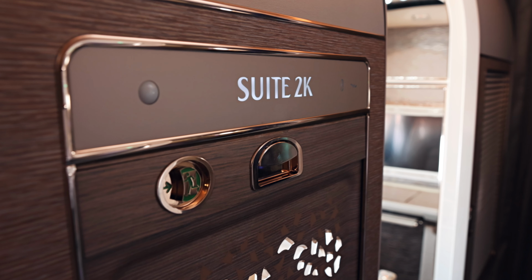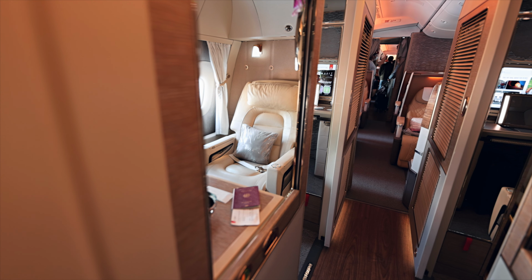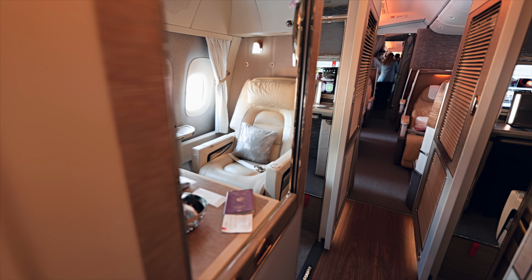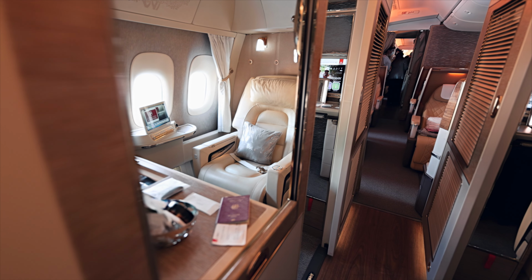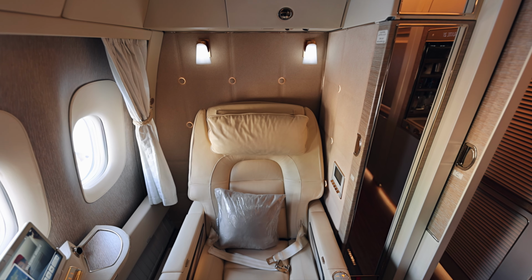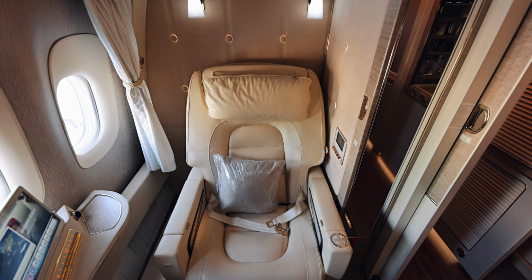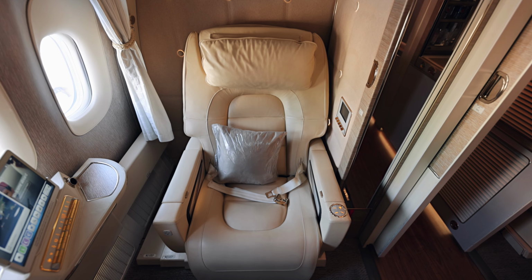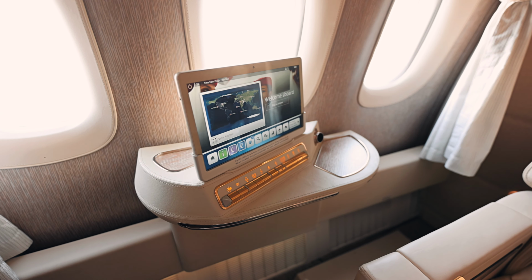I chose one of the 4 window suites, number 2K. The leather armchair undoubtedly is the dominating focal point of the suite. Compared to the business class seat behind, the scale becomes obvious. The soft leather upholstery is meant to strike a resemblance to the comfort experienced in a Mercedes-Benz S-Class. With a pitch of 79 inches, the space definitely is equally luxurious.